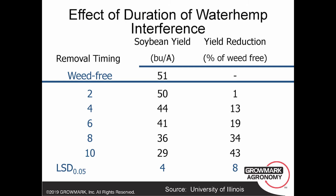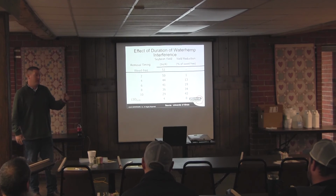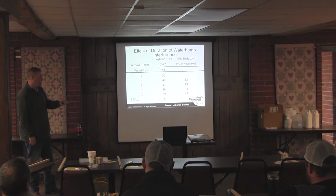This is waterhemp, and I use this because this is old giant ragweed, which I know you have a big problem with, is even higher yield reductions than waterhemp. Mare's tail is going to be very similar to this, depending on the pressure and when it emerges, right? We all know that mare's tail that emerges in June is not going to have the same type of yield loss as mare's tail that emerges with the crop, right? So it's going to have more yield issues.